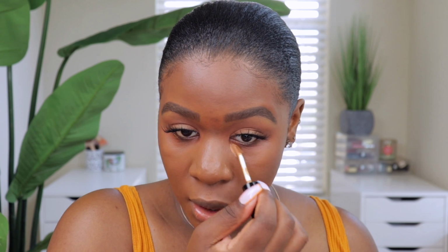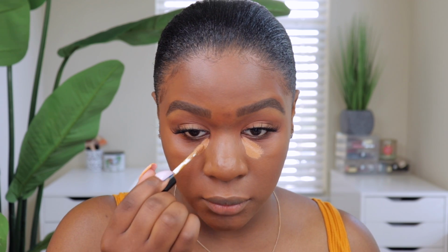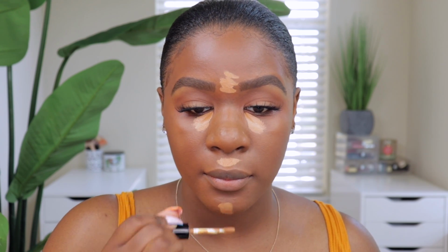So this is the packaging, of course. I'm just gonna apply some onto the face, and like I mentioned before in my review video, a little bit does go a long way. And taking my good old sponge, I'm just gonna blend this into the skin.